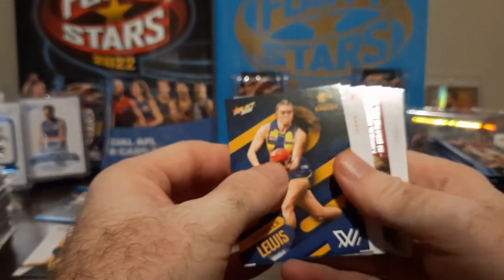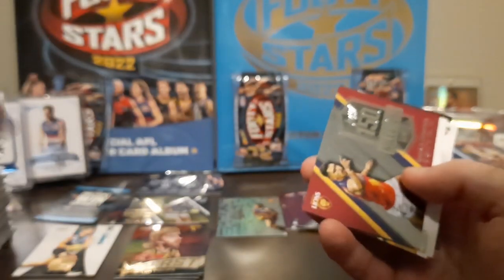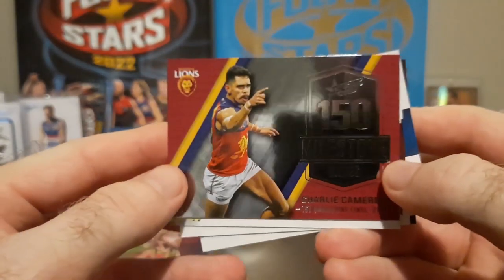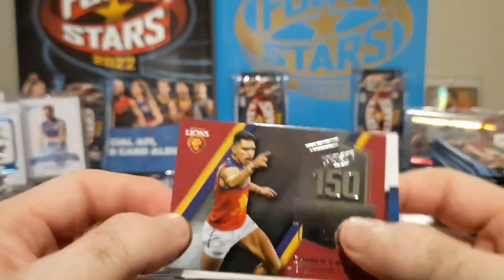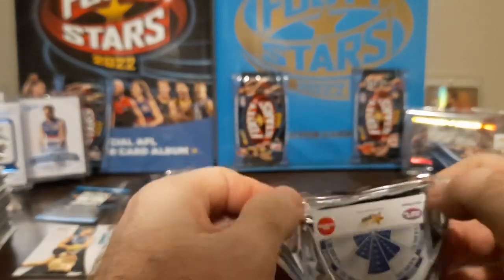Let's see what we've got next up. We've got another milestone card from the Brisbane Lions, 150 game milestone card, Charlie Cameron. Very nice. He is an exciting player up the forward line. Awesome. We still haven't hit any more of those 30 year anniversary cards. So hopefully we hit the other ones. Unless I've missed them, I might have to go back through the commons, because I might have missed one.